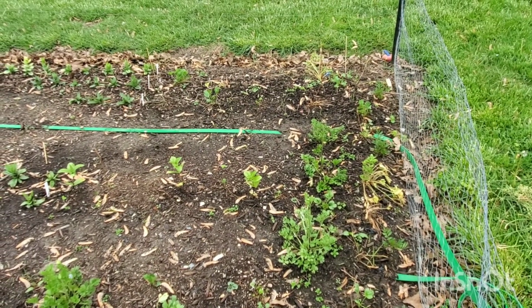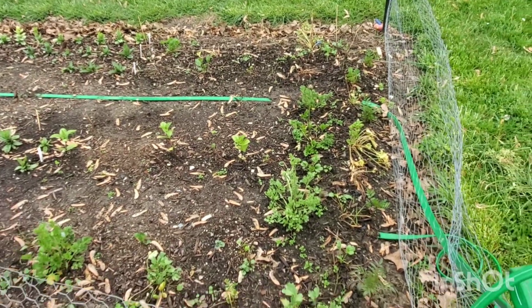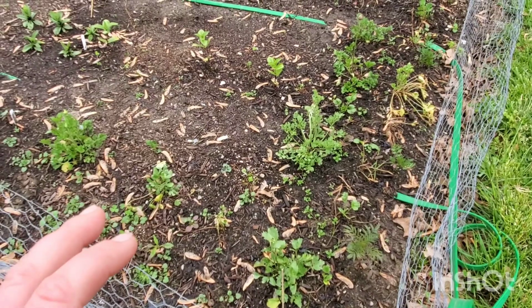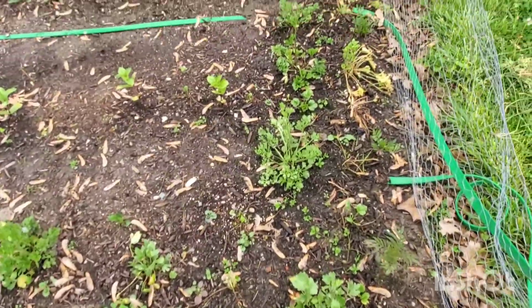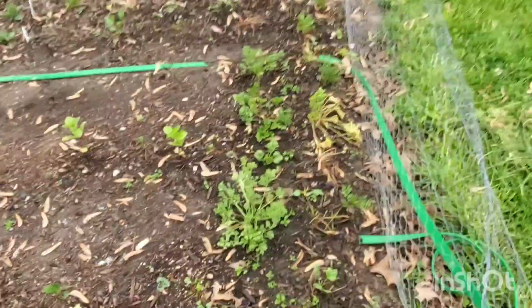it would get too hot, because our springs get really hot really quick, and I started them too soon. They got really, really root bound in the trays. I had to rip their roots apart from each other. So a lot of them suffered. But some of them are still looking okay, and they look like they are about to send up some blooms.